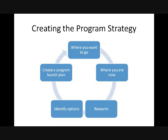Next, I'm going to discuss with you the kind of research you want to do in order to make smart decisions about your programs that are driven by more than just your gut. And then we'll identify options. Finally, those options will be prioritized to create a program launch plan.